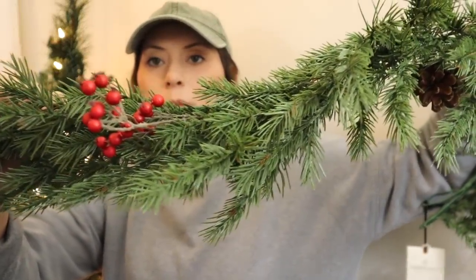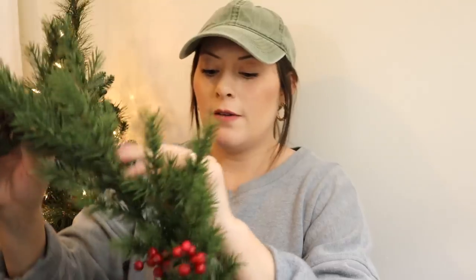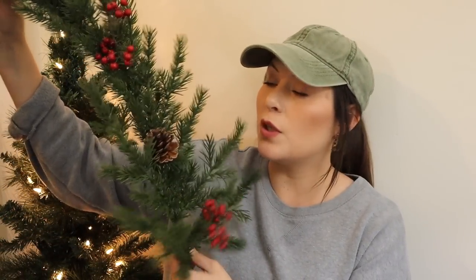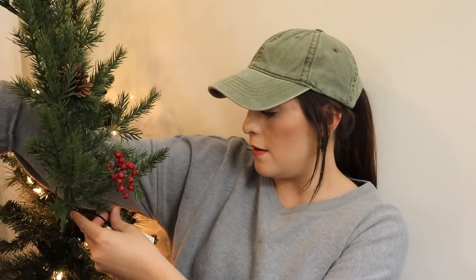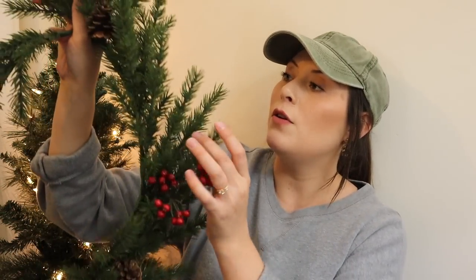So, 6-foot garland. It has the berries, pine cones. Again, it's super realistic. Definitely is a full, I feel like a full garland. I plan to put this on my fireplace mantle this year, and this was $24.99. So I thought that was a pretty good deal, and it's definitely long enough for what I'm using it for. If you fluff it out a little bit, it could look even fuller.